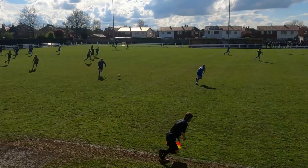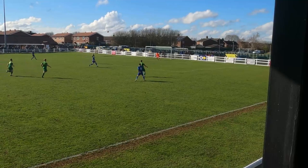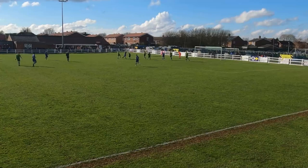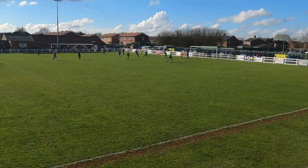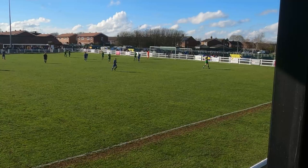Now we can start a run here. And you can hear the cheers from the stand. The number 11 tries to cross it in to find King on the edge of the box, but loses the ball, unfortunately. King, though, with another shot, but saved by the keeper.